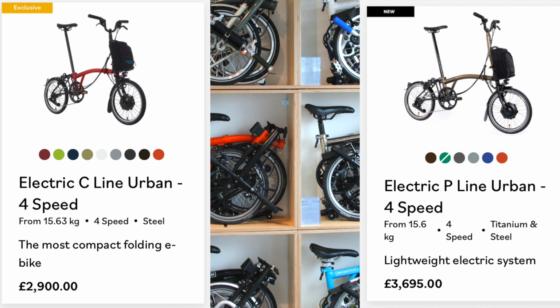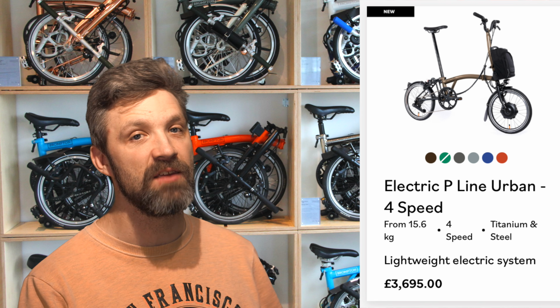What's even more impressive than that is when we compare this bike to the P-Line 4-speed electric, which comes in at £3,695. A staggering price difference, and the weight difference between it, according to the website, is 0.3 of a kilogram. Absolutely nothing, and you're paying over £700 for that weight saving. Now that is absolute madness, and I am convinced that it's something in the website they've put in wrong, because there's absolutely no point, unless you want a stiffer bike, to get the P-Line over the C-Line.